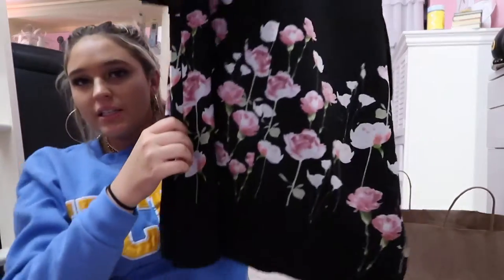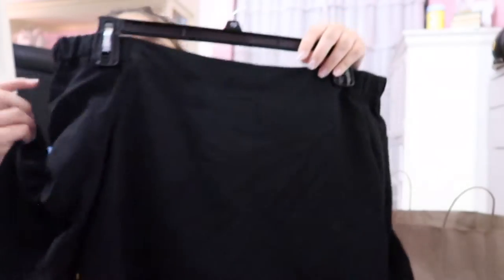But I also picked up this dress. It looks kind of like this. Flowers on the bottom, off the shoulder, super cute, super cute. I'll insert a picture right here. I know I look good with my best friend. We look good. I know. Anyways, that is what I wore to my birthday dinner.